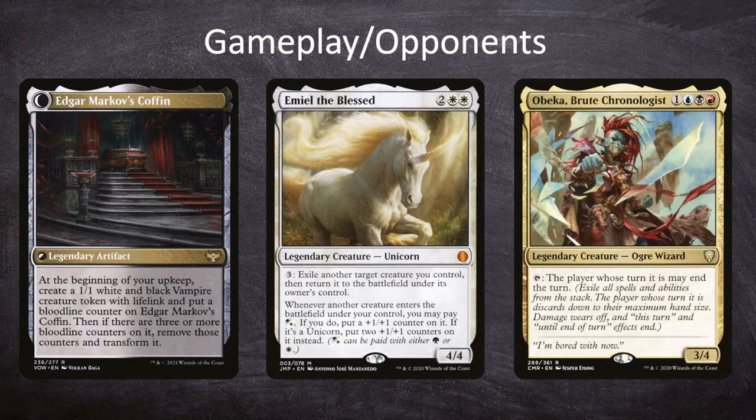I'm a big fan of Obeka. We've actually done an Obeka deck on this channel before, so if you're interested, please do check that out. But Obeka wants to end the turn. So Shawn is playing with a ton of cards that have really great effects, but may have a huge downside at the end of your turn. So that way he can put the triggers on the stack, end the turn, and he gets all the upside with none of the downsides.